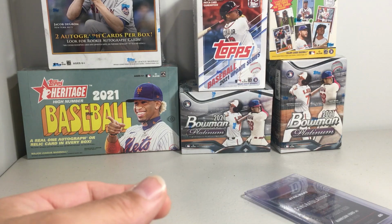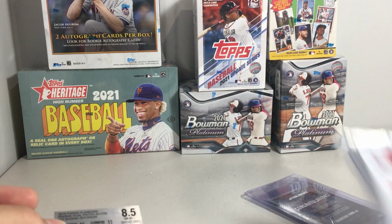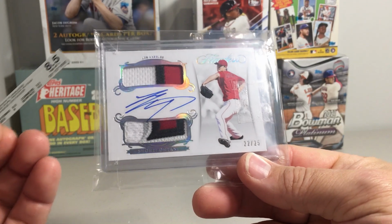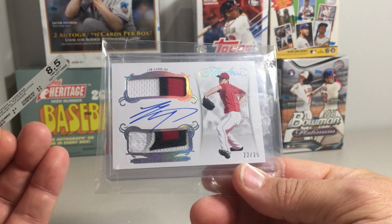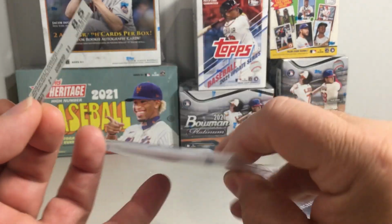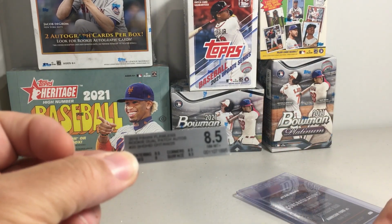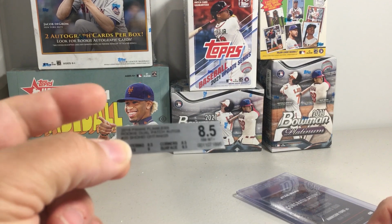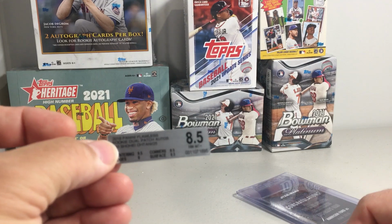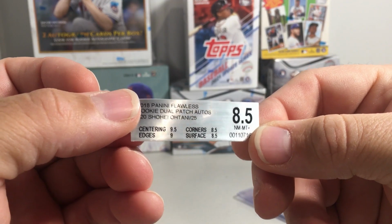And the last one is a card I broke out of a slab, a BGS slab. Here's the card. It's a Shohei Ohtani 2018 Flawless rookie dual patch auto, numbered 22/25. Just an awesome card. Here's the back. I broke it out of a BGS slab. I never graded it by BGS, not GBS. It was graded by Beckett. There's the grades that it had. We'll see what it gets with PSA.